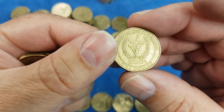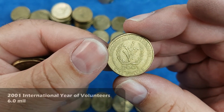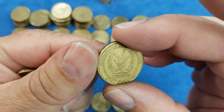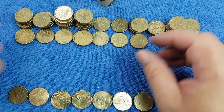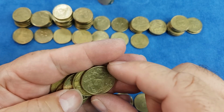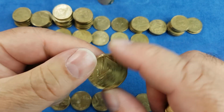And we have, for the first time today, International Year of Volunteers from 2001. It's a lower minted coin because there were a lot of coins minted in 2001, and that being in circulation, but also on top of the Centenary of Federation. So it's a lower minted coin.